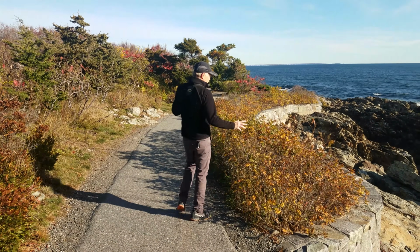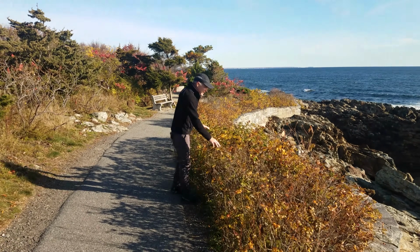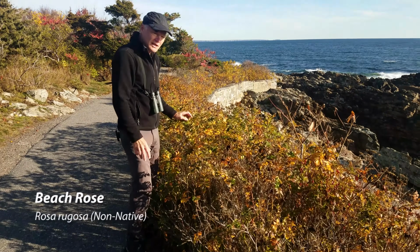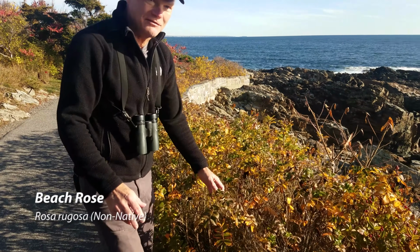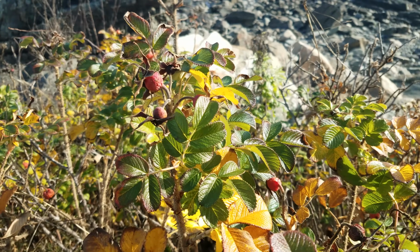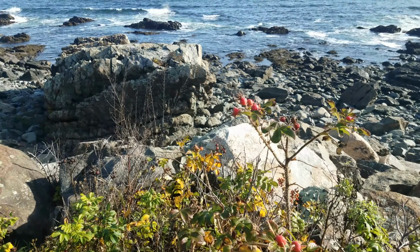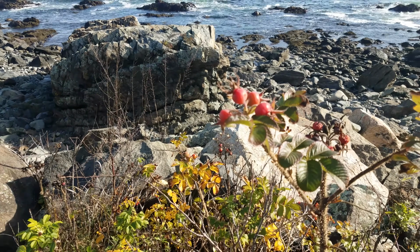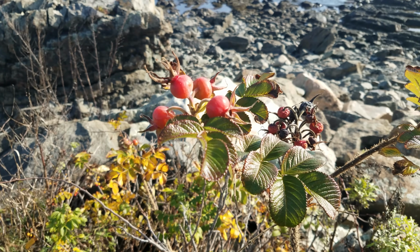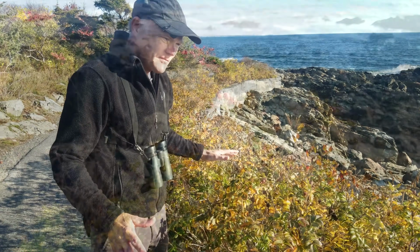So when you think about quintessential Maine landscapes, you will often include a lot of these beautiful roses that grow along the coastline. This is beach rose, rugosa rose, Rosa rugosa. This is unfortunately a very invasive non-native species. You look at the leaves and it has that very rough texture, which is where the species name comes from. I mean, it's beautiful, there's no question about it. It has these amazing, big red rose hips that are really pretty, particularly right now, at the end of October here.